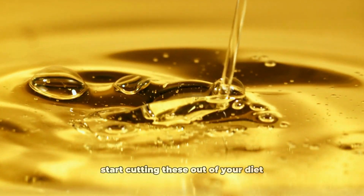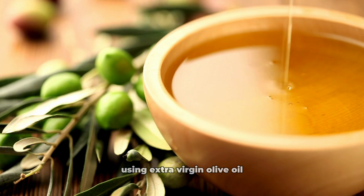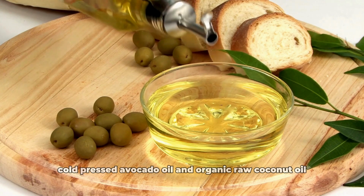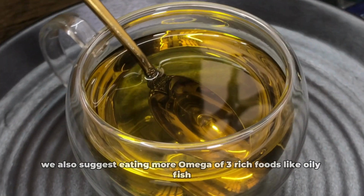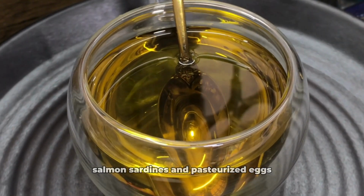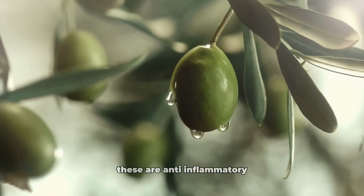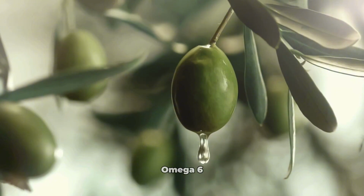Start cutting these out of your diet and cook your own healthy meals at home using extra virgin olive oil, cold-pressed avocado oil, and organic raw coconut oil. We also suggest eating more omega-3 rich foods like oily fish, salmon, sardines, and pasture-raised eggs. These are anti-inflammatory and will counter any damage from eating too many vegetable oils, omega-6.